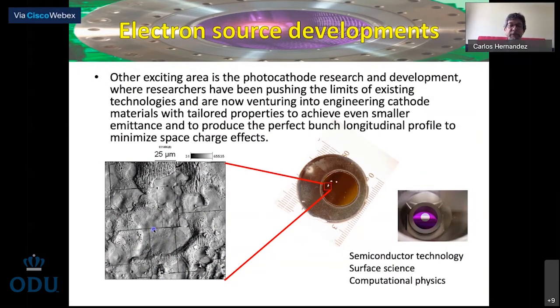If we focus on the photocathode aspect, there are many avenues for research here. The lower left is a picture of one of the cathodes that we used and almost destroyed at the free electron laser at Jefferson Lab. And you can see the amount of energy. It literally obliterated the surface. But there is a lot of research all around the world on semiconductor technology, on surface science and computational physics, trying to devise or even make a new type of material that can tailor the emission of electrons for a particular accelerator.